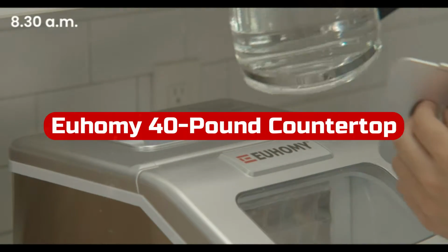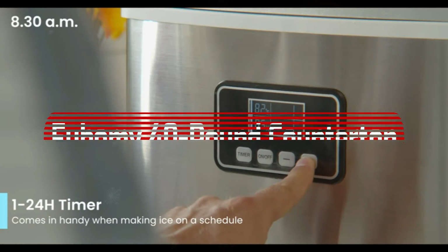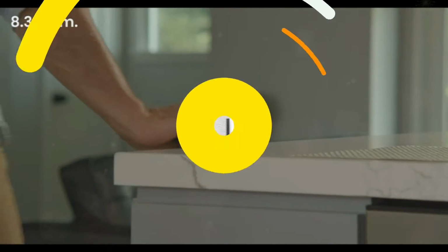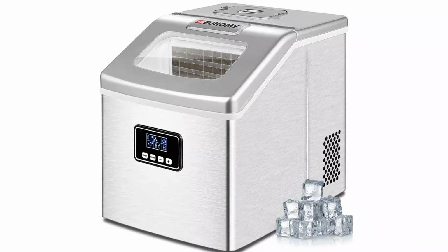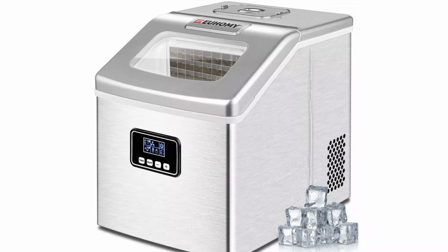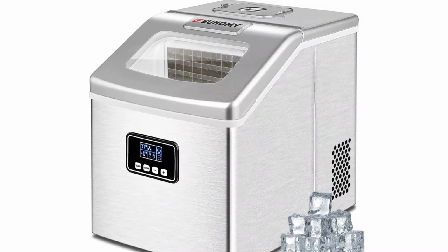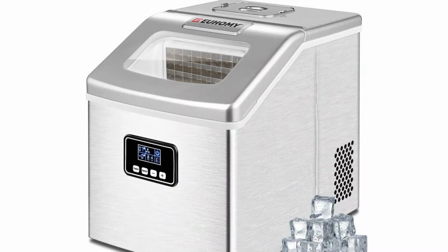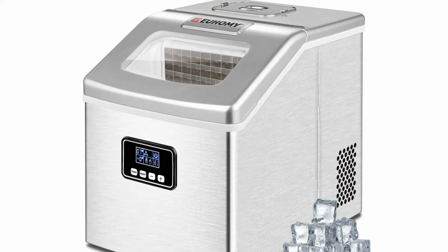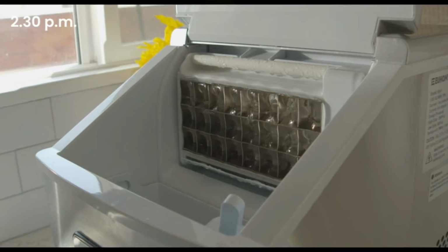At number 3 is Euhomy 40-pound Countertop Ice Maker Machine. It can produce a whopping 40 pounds in a 24-hour period. For compact locations, the machine could be too huge. The majority of the portable ice makers on this list only create 28 pounds or less of ice in a 24-hour period. Choose this sizable but still portable ice maker by Euhomy, which can manufacture 40 pounds of ice every day, if you are seeking a bigger and even more effective choice.